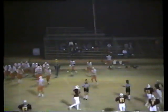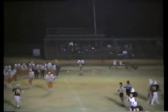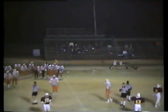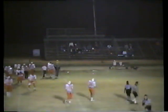Number 12 for Clemson, Harrington, appeared to be looking for number 84, down long, Peterson, and number 43, Robert Stidham, who also plays linebacker on defense, picked it off at the Erskine 45. David Chapman obviously excited. First down, Erskine at the Clemson 45.